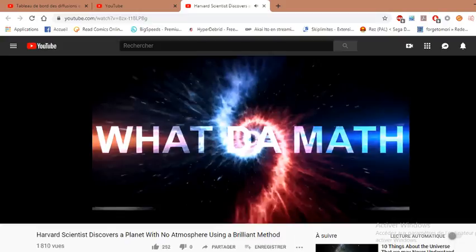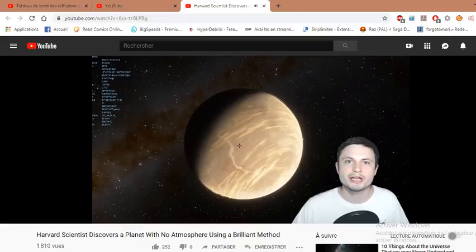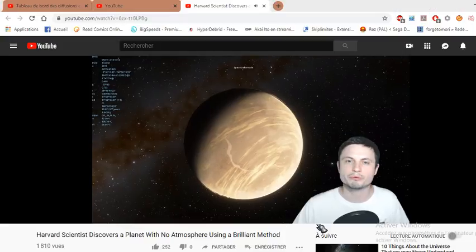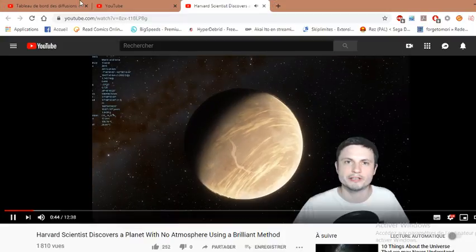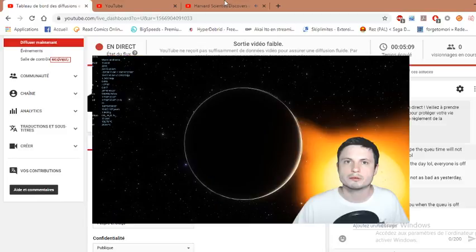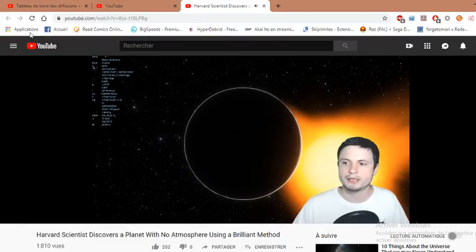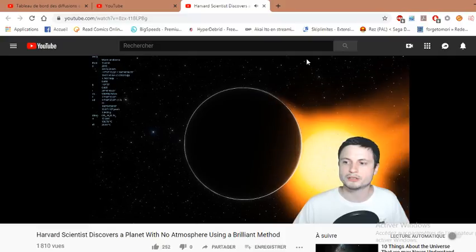So the object known as LHS 3844b, which is what you see right here on the screen, and which is available in Space Engine for you to explore, is a planet or exoplanet we discovered only a few months ago by using the really famous now TESS telescope. Basically, by looking at this planet pass in front of its star, we saw that there was something happening, and this something was of course an exoplanet.